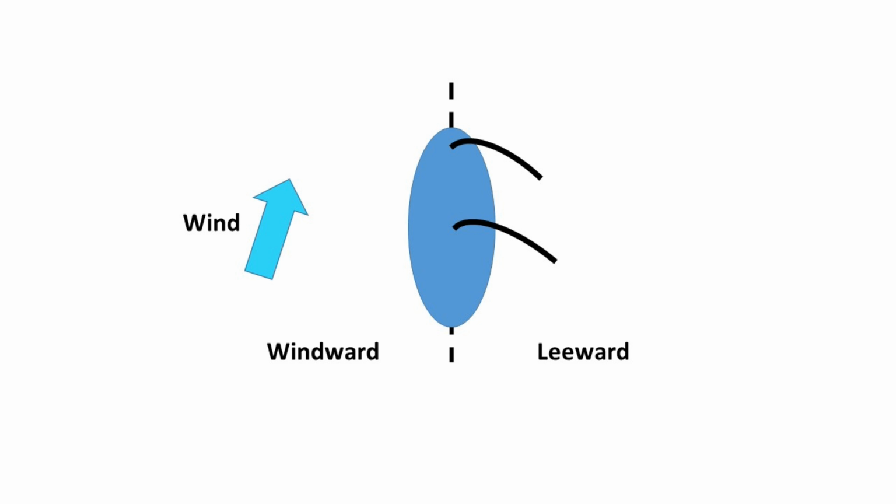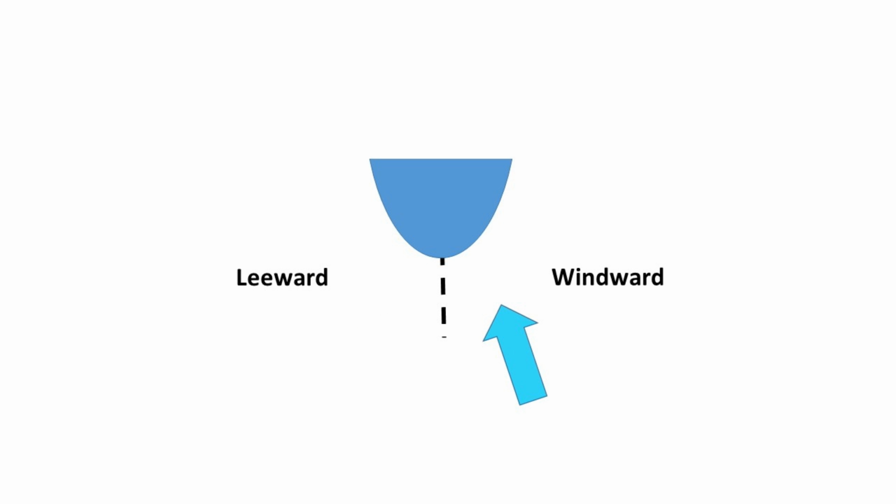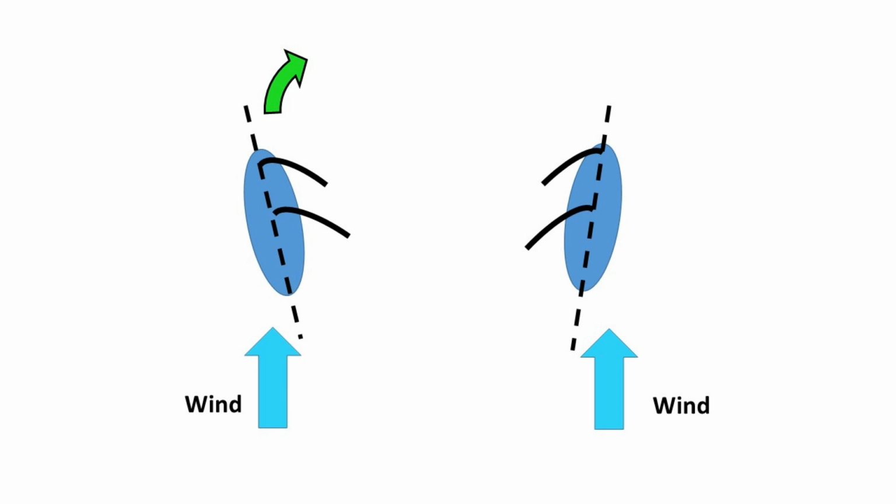Here we have a boat sailing downwind on a port tack. The wind is coming from the port side, and the mainsail and boom are set to the leeward, which in this case is the starboard side. When we're sailing downwind, if we continue to bear away to the point where the wind crosses the stern, then the windward and leeward sides will switch. The starboard side will now be to windward, and the port side of the boat will now be the downwind or leeward side. When the wind crosses over the stern is normally the point where we would execute a jibe.